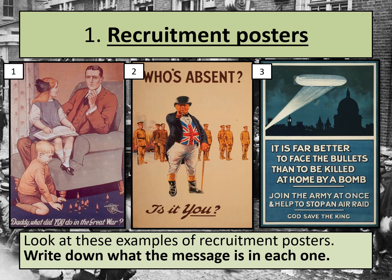So here are 3 recruitment posters from World War I. I would like you as your task to write down what the message is in each one of them. Let's have a look at the first one together.